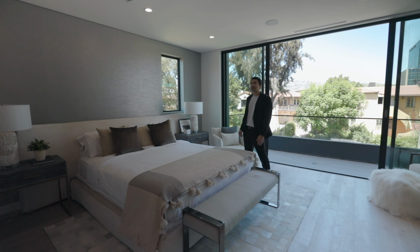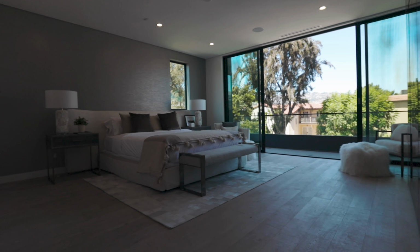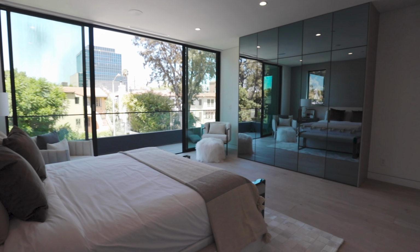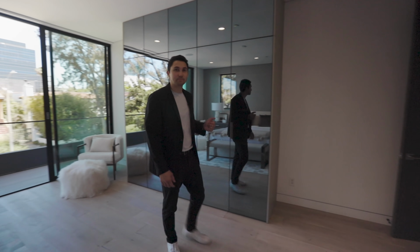On the back side of the bed, we have a unique textured wallpaper, and directly in front are more of those mirrored closets. Both rooms are also en suite. Let's show you the bathroom.